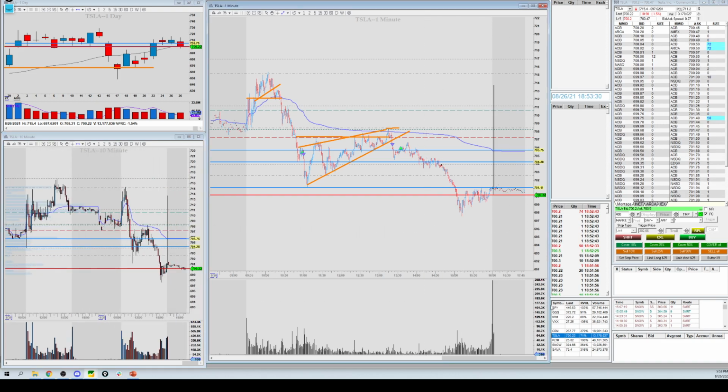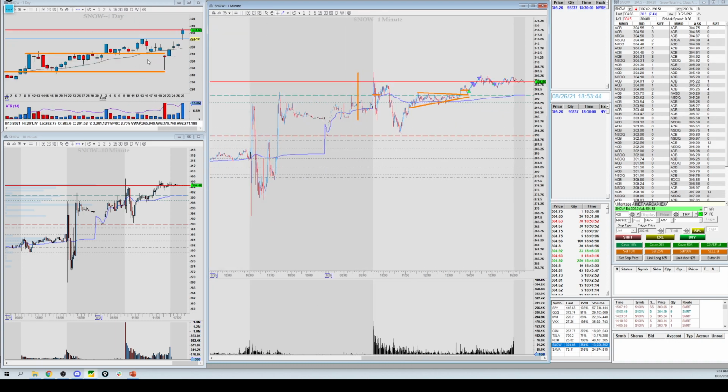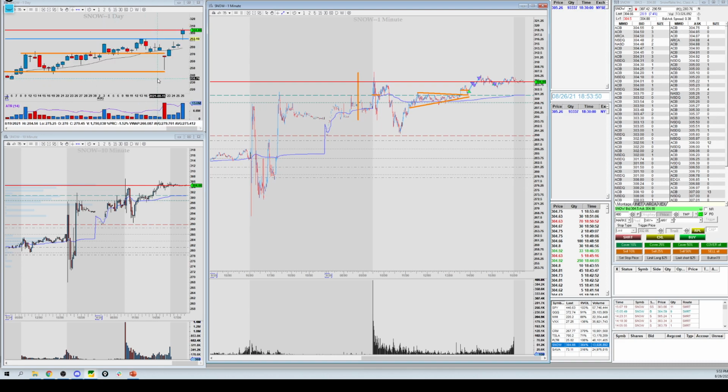Okay, and then I got one more. I got one on SNOW. I really like this one. So man, I got a lot of levels here. I'm gonna show you what I was seeing here. Okay, so SNOW, gap up, good earnings. It is a newer stock, less than a year old.